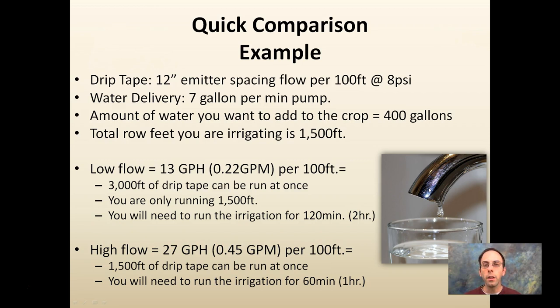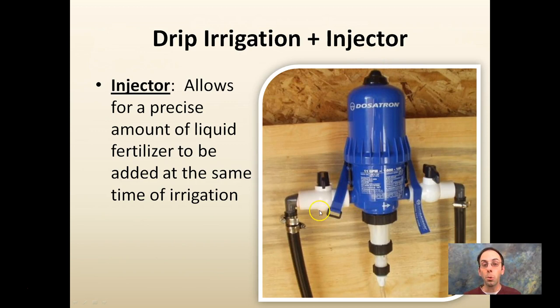The injector, this is Dosatron, this is a brand name. It allows for a precise amount of liquid fertilizer to be added to the irrigation at a time. These are the ones you might hear running and make a click, click, click sound as they're injecting the fertilizer as the water flows by. You can see valves here. This one's not running or operational. The valves are closed off. So you don't always have to run it through here, but it gives you that option.